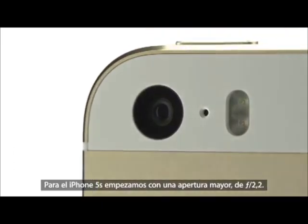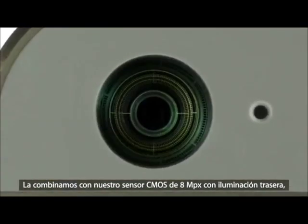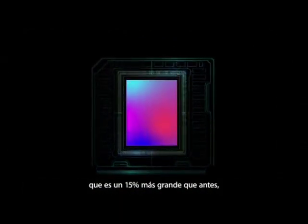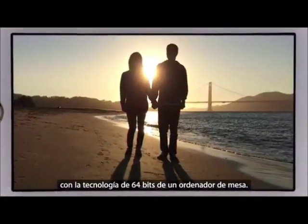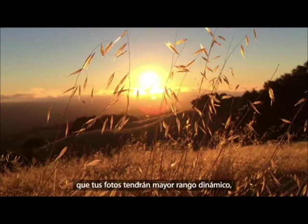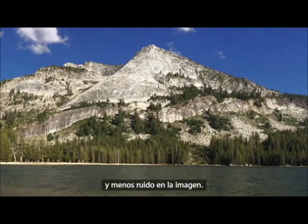With iPhone 5S, we started with a wider f2.2 aperture. That, combined with our new state-of-the-art 8-megapixel backside illuminated CMOS sensor that is 15% larger than before, means each 1.5 micron pixel can convert 33% more light into image data. This is all processed by the new A7 chip with 64-bit desktop-class architecture. That's a lot of numbers that basically mean the pictures you take will have greater dynamic range, with more details in the highlights and shadows, and less overall noise in the image.